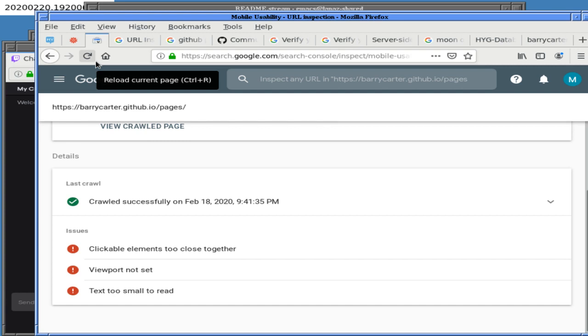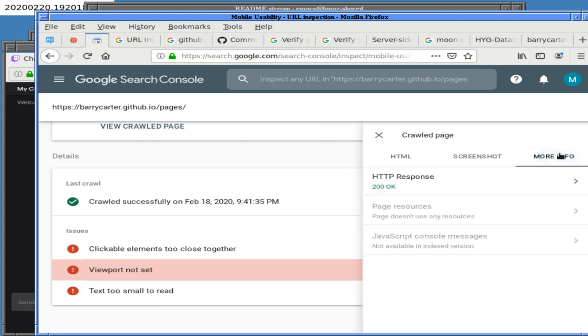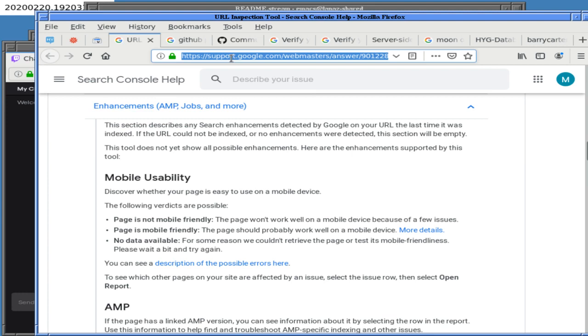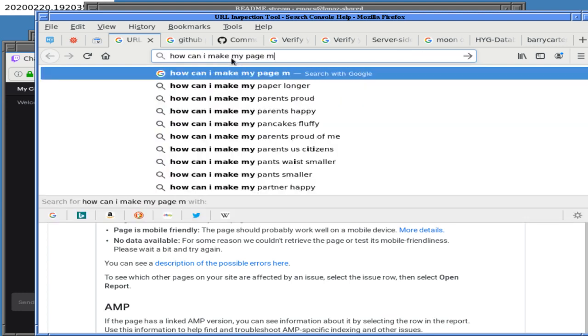And it is Pomodoro time, but if this is the first one, we'll skip it as always. I don't even know what this means. Let's see what this means. Oh, well, that doesn't help at all. That's awesome. It won't tell me what a viewport is. But of course, we should probably go and use some sort of search engine to figure this stuff out. So let's actually be a little bit more stupid and say, how can I make my page mobile friendly?